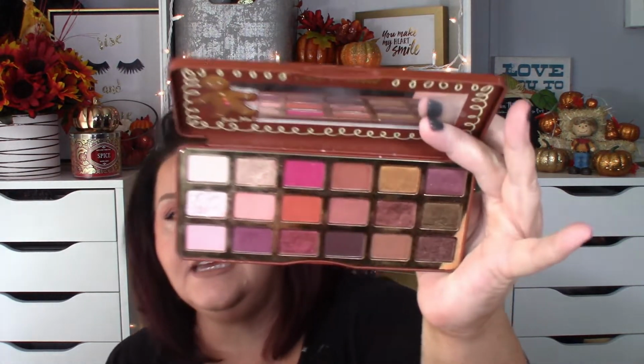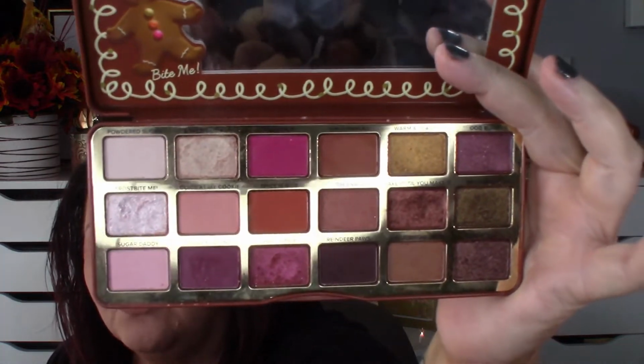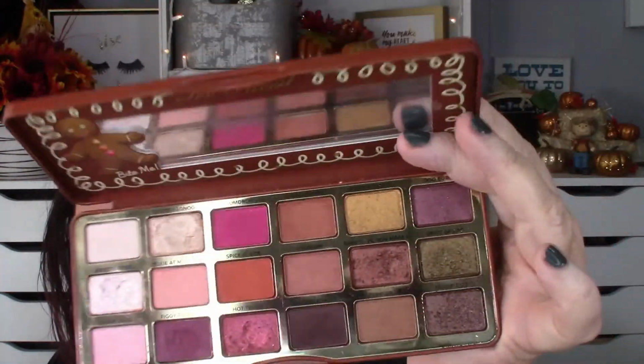It has been this palette almost every day. The gingerbread palette, I have it on it again. I have it on my eyes again today. You can see I've been hitting it pretty hard. They really are pretty. And yes, I have used this one and this one in my crease, not at the same time. I have used every color in here, and this really is a super fun palette.